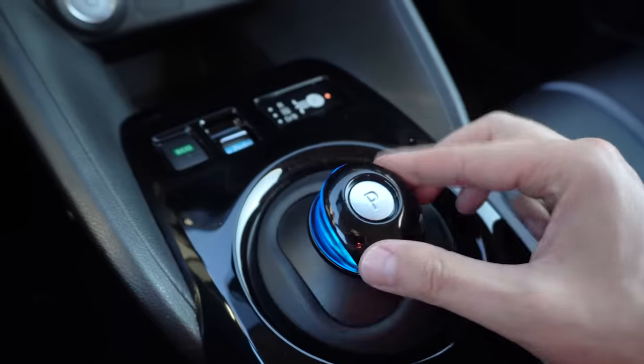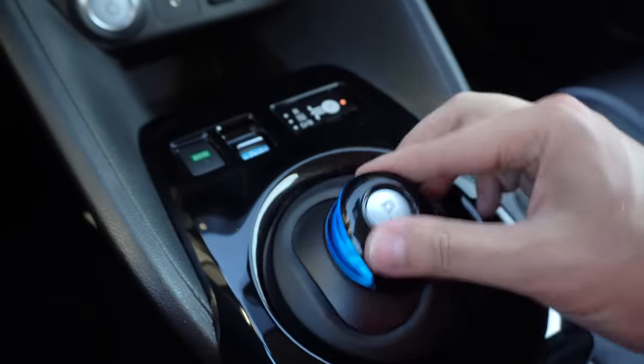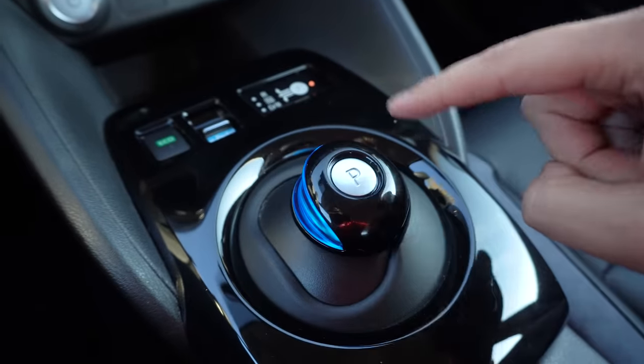No. Then we have B mode, and we have to use this weird shifter to get into it. So you put it from drive into B by using the weird shifter. I love it. I hate it. It's perfect electric car stuff. It is an electric car quirk.